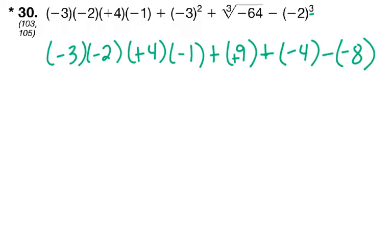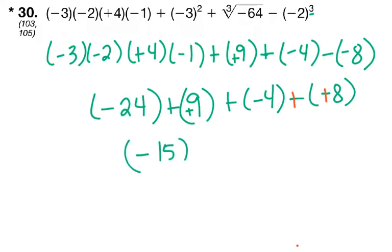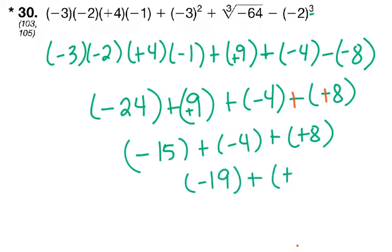All right, now I'm going to multiply. Negative 3 times negative 2 and a negative 1 there. That's 3 negatives. So my answer is going to be negative. So negative 3 times negative 2 is 6. 6 times 4 is 24 times 1. So negative 24 plus positive 9 plus negative 4 minus negative 8. And I'm going to change this to a plus as well. So negative 24 plus positive 9 would be negative 15 plus negative 4 plus positive 8. Negative 15 plus negative 4 is negative 19 plus positive 8. Negative 19 plus positive 8 would be negative 11. So negative 11 should be your final answer.